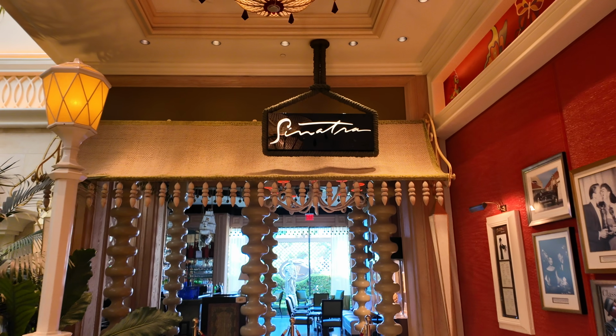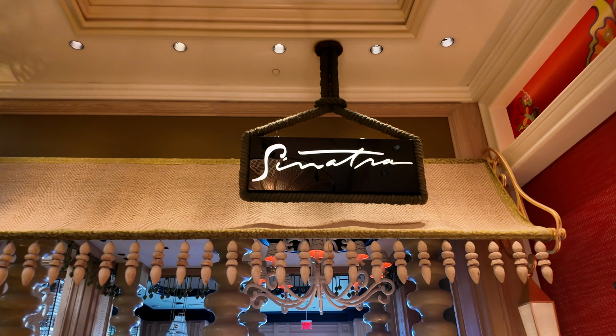Sinatra here at Encore Las Vegas is their Italian restaurant. Ashton and I ate here a couple of years ago, and quite honestly, we were a little underwhelmed. Super cool atmosphere, but it was super loud in there. One of us had great food, the other one had mediocre food, so I don't know if I can recommend it completely because of that, but just know that's one of your options over here at Encore.